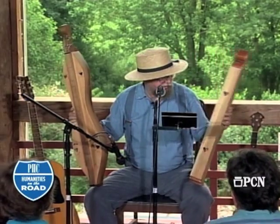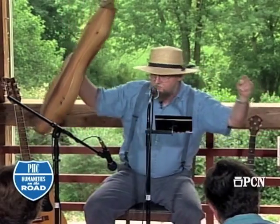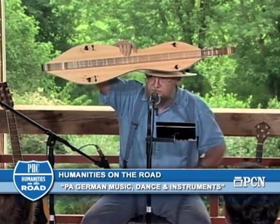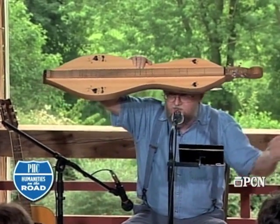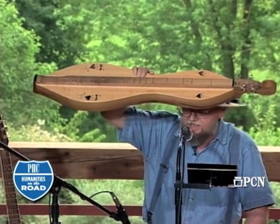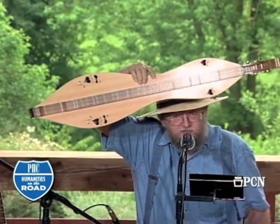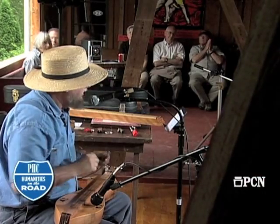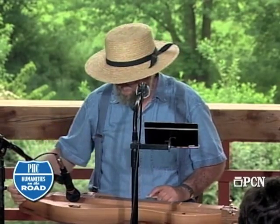So, what they did, a couple improvements. You can see they moved the fingerboard to the center. They raised it up. They made the body bigger. They put real tuning gears on here instead of pegs like on a fiddle, so they can tune it much better. And most importantly, they put the frets, the little metal pieces, under all the strings, which means now, instead of just melody, you can also play chords. And it sounds much louder and much nicer.